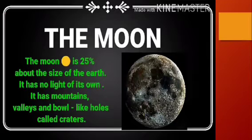What we mean is that, first, the sun is bigger than the earth. The sun is very, very big, followed by the earth. Then the earth is bigger than the moon. So the moon has no light of its own. The sun is a very big ball. It's bigger than the earth, and the earth is bigger than the moon. So the moon is 25% the size of the earth. It has no light of its own.